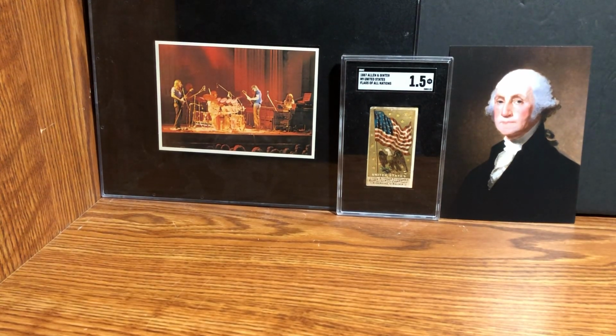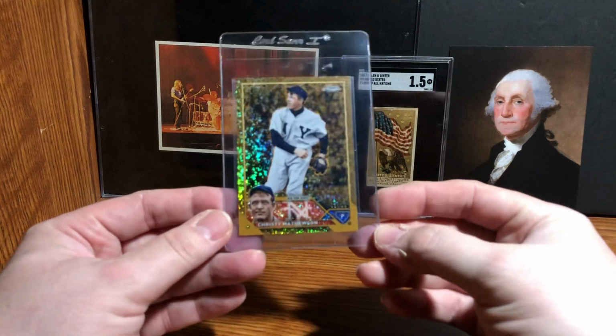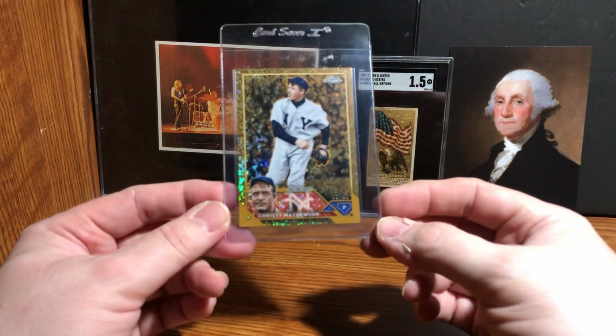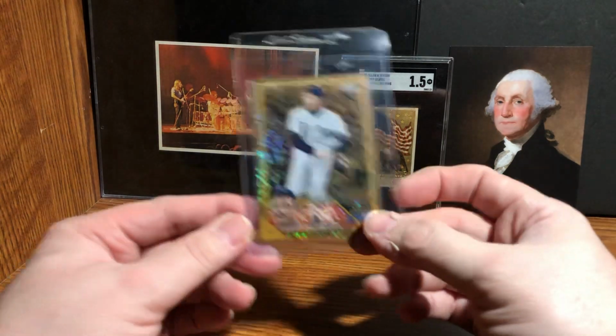Okay, next up, as you know, I'm a big fan of the, name of this brand is slipping my mind. Gilded, thank you. This is the 2023 Topps Chrome Gilded Mini Diamond, numbered to 50. Christy Mathewson.